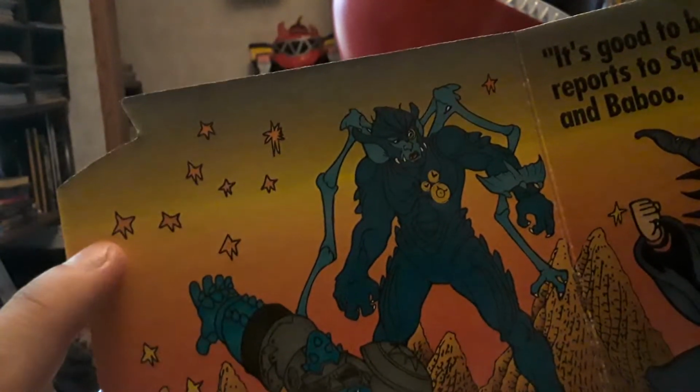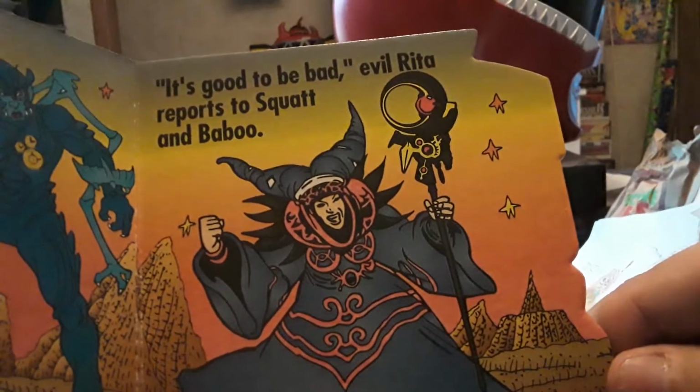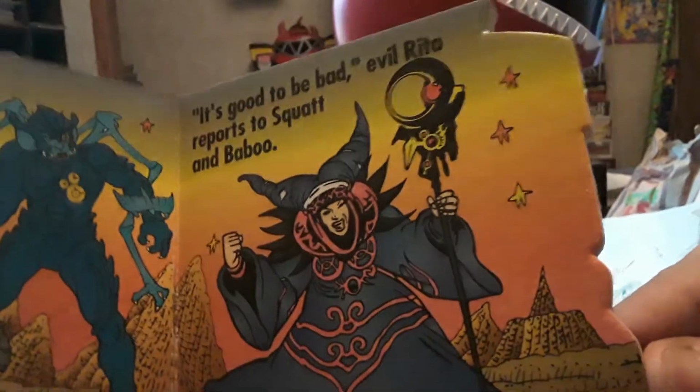There's Squat and Babu. Very blue Babu. Oh, and these stars! Look at those stars! They look like Maggie from The Simpsons in her parka. And there's Purple Rita again. It's good to be bad. Evil Rita reports to Squat and Babu. That's her report. It's good to be bad.